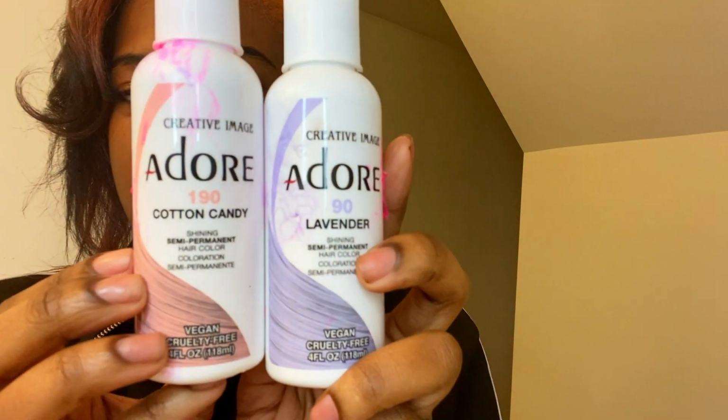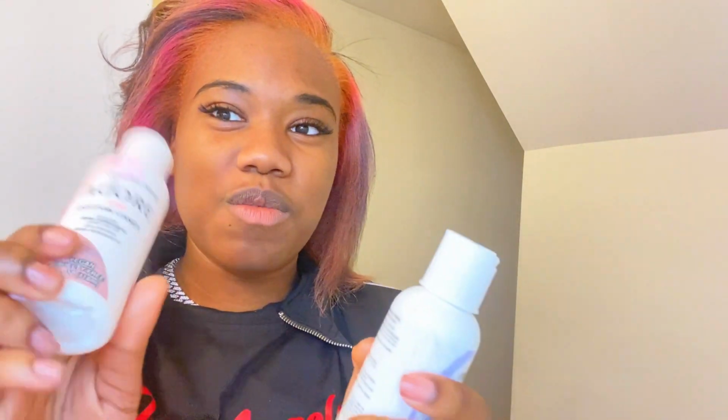So make sure you deep condition. I'll probably keep this blowout for a long time. So like I said, these are the two colors that I used, the lavender and cotton candy. I know the orange came from the bleach. So yeah, the pink took on, it came out way darker. And the lavender, it kind of took, I guess. Another thing I did was, I only got one black spot, and the whole rest is blonde.